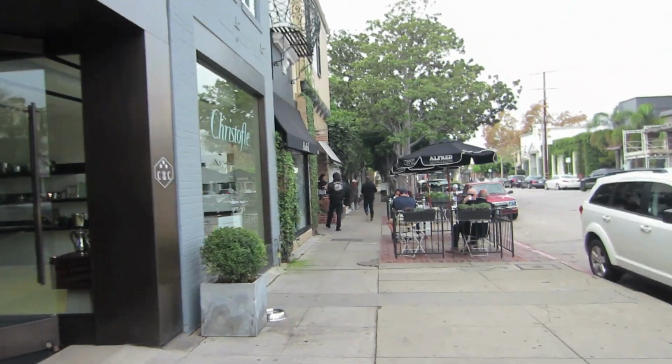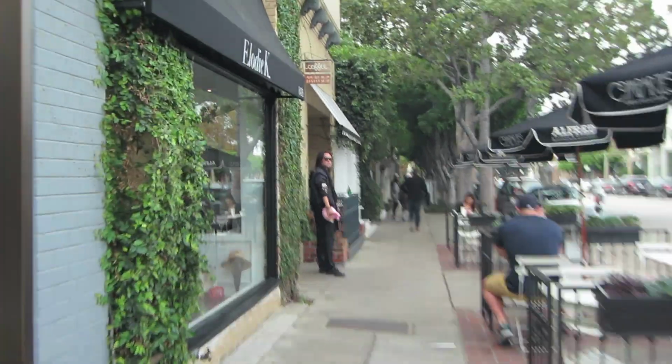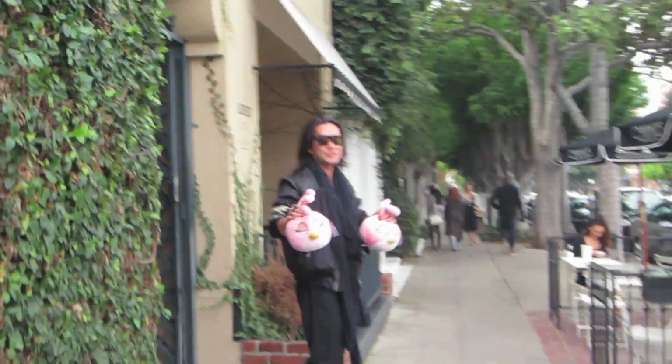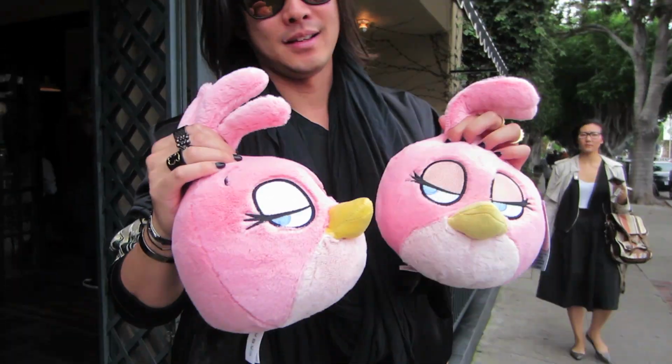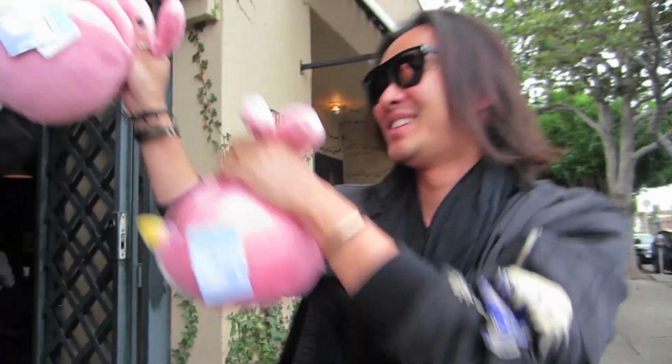I see Tomo there holding two pink stuffed animals. What's going on? Ayashi! Good morning! Morning! What are those, angry birds? Stella's. Stella's? So this is the new game. Oh! It's pink and go to the girl. Yeah, I saw you walking with them. I thought it was pretty funny.